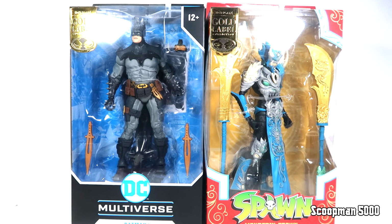Initially when it was revealed, I thought it would be kind of unique things like these two, but as it turns out, it's more just like a repaint line, and the only reason that it's Gold Label is that it's exclusive to Walmart. So these I ordered as soon as they went up a couple months ago. Finally, they're showing up, actually on time, surprisingly enough, from Walmart.com. This is definitely two of the most exciting releases, at least in my opinion.